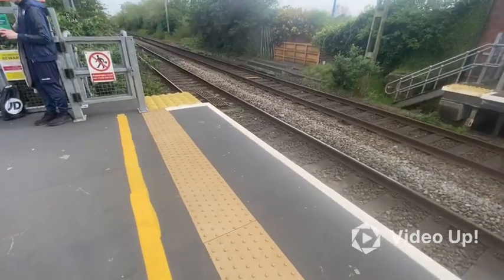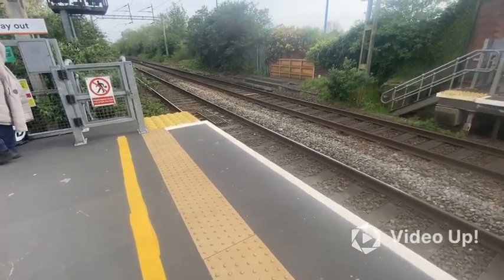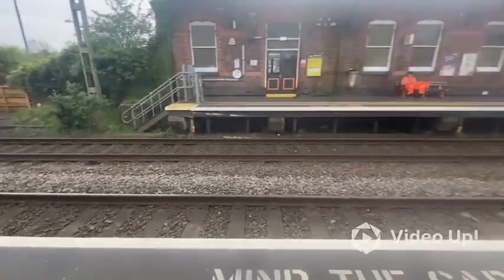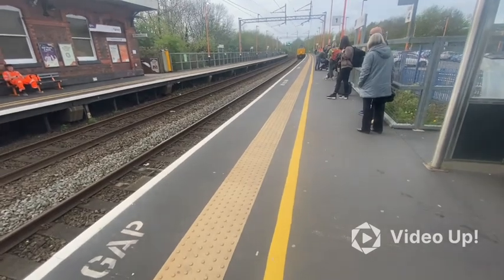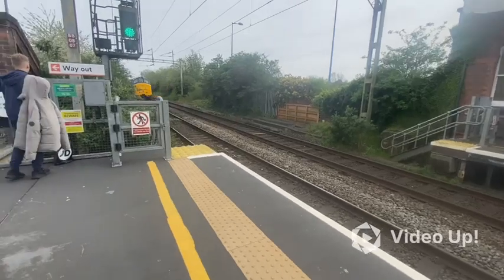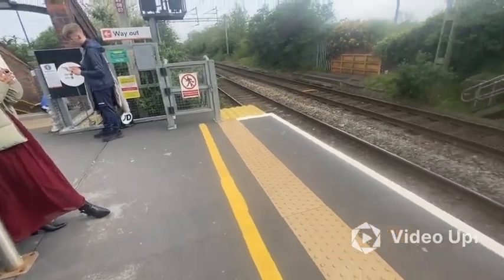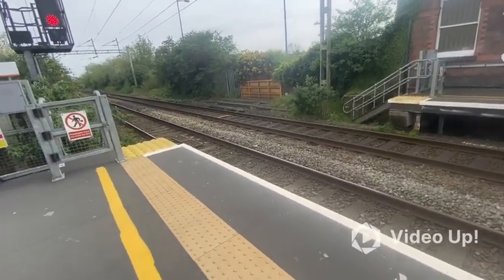Passing through now is another service. I don't know what it is, but I know it's another service. It's here now. Oh, it's 37-800 again. Oh, thank you. That is the return of 37-800.